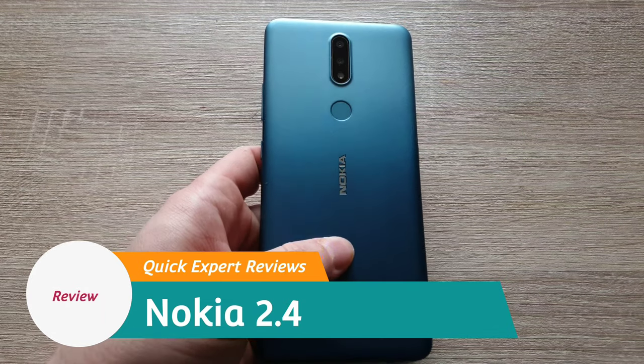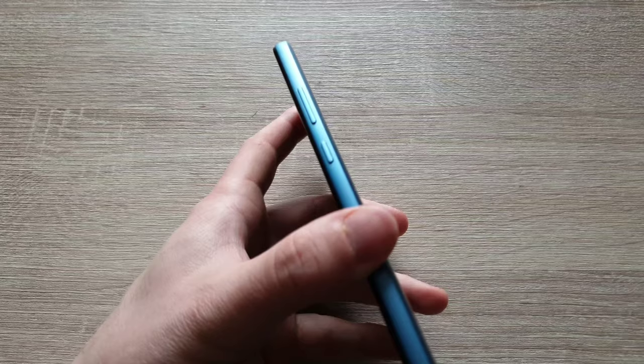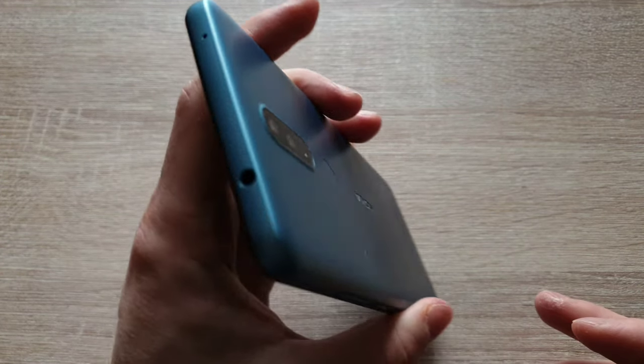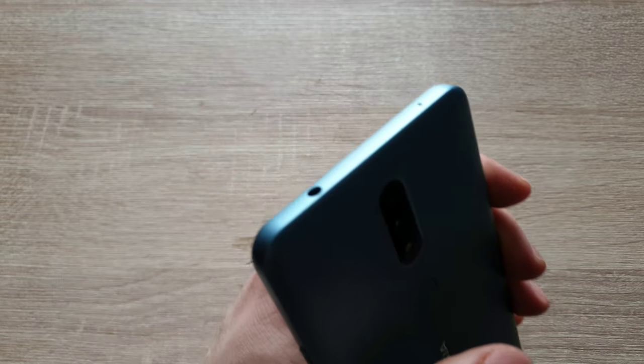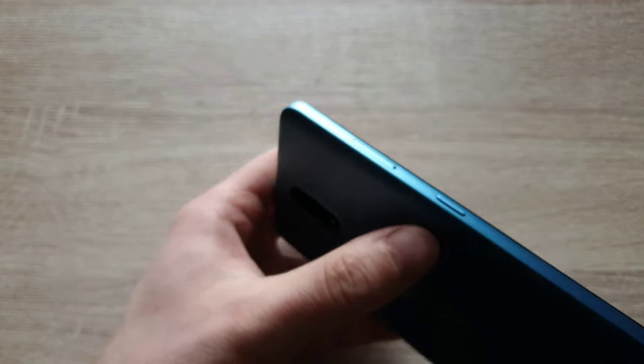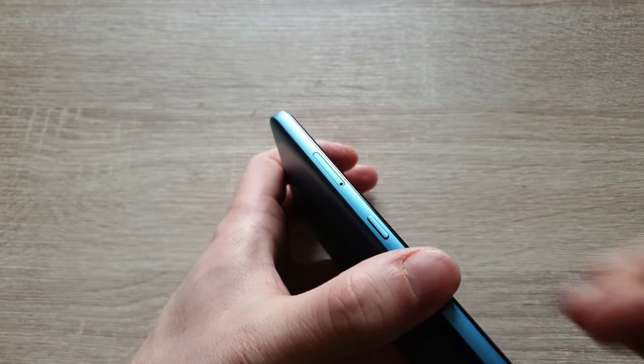Today we've got the Nokia 2.4, the successor to the 2019 Nokia 2.3. So we've got a power button on the right, volume up, volume down, 3.5 millimeter jack on the very top, first microphone. We've got the Google Now button on the left side and the SIM tray.